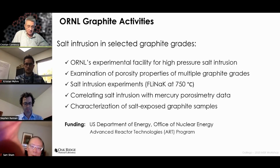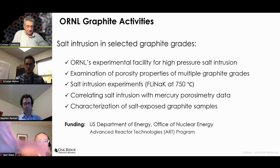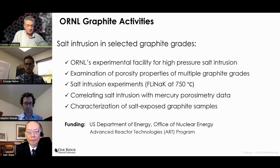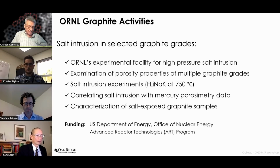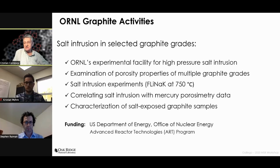Why? Because graphite is used as a neutron moderator, in contact with the gaseous atmosphere in gas-cooled reactors, and in contact with the salt in molten-salt reactors. The problem is graphite is porous, and intrusion of pressurized salts in graphite pores must be avoided or minimized as long as possible in order to avoid problems with the neutronics.